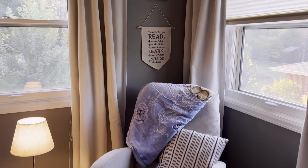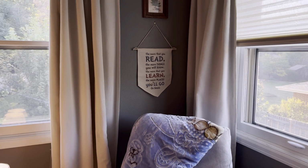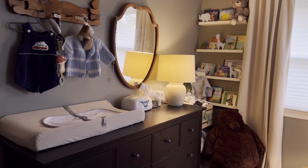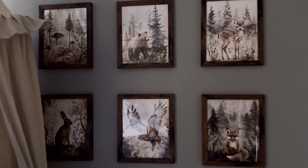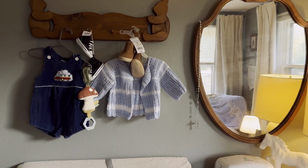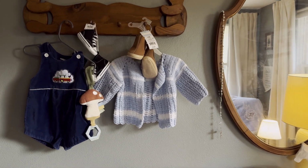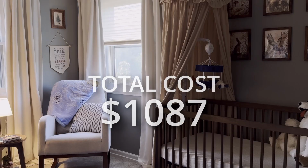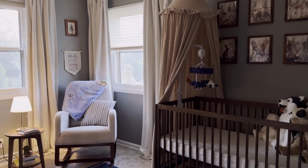Fortunately, we had managed to finish all the major elements in the nursery and added the final touches once we brought him home. We are thrilled with the results. We absolutely love it. The room is now cozy, warm, and has a moody ambience, making it our favorite spot in the house. The entire makeover cost us just a little over $1,000, which we think is a great deal for such a stunning transformation.